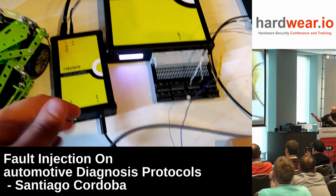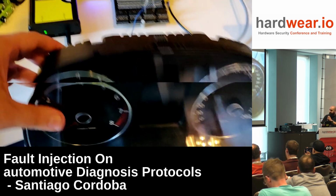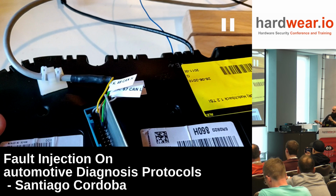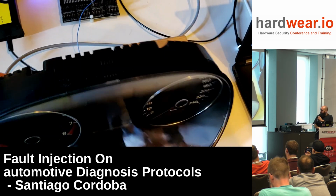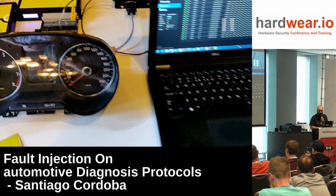And then the spider is connected to the glitch amplifier, directly to the target. The target only has this kind of connections. It's just CAN high, CAN low, main voltage, and ground. And then from here, we have this line that goes to the glitch amplifier, providing directly the voltage for the MCU. This power supplies the rest of the ECU. So here we're controlling the core MCU voltage, and this is the reset line. There are no further modifications on the ECU. You could install it back into the car, but I wouldn't do it. And that's all.